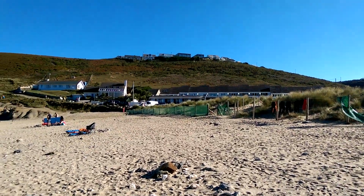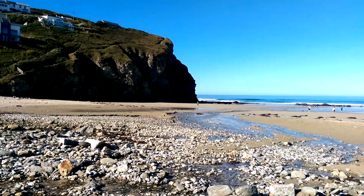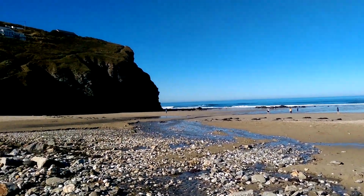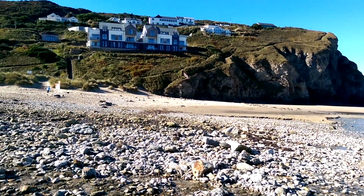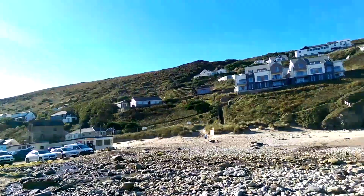Little beach cafe boutique thing there. It's a little bit artisanal for my liking, to be honest. I had a coffee and a Belgian waffle with maple syrup and bacon, which I thought would be much larger, to be honest. Still, it'll see me to Portreath, which is 3 miles that way up the cliff.